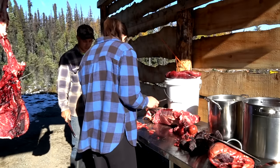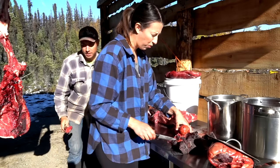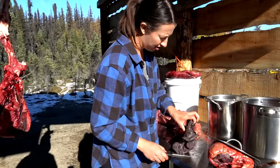Yeah, that's going to have to be for the dogs. I dropped it. Oh, no. Which, sad. It's the dog's lucky day. See, look at this poor little sad thing.